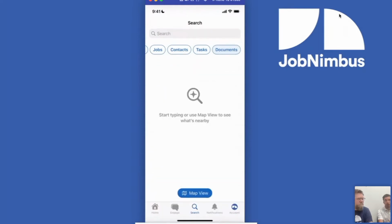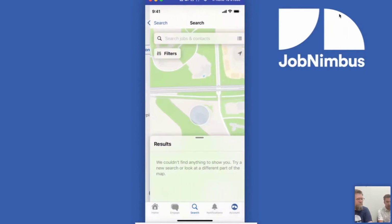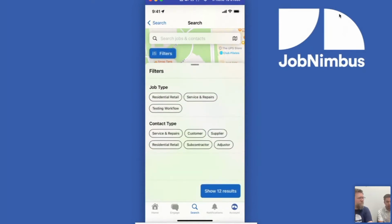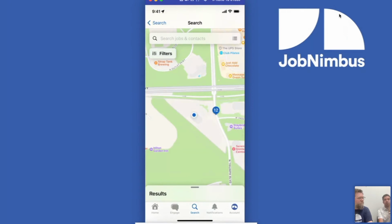Another thing I can do is, all right, let's say I want to go and see what are jobs that are around me. I still have this map view, which has been in place for several months now, and I can filter that map view accordingly. But we just wanted to make sure that it was more discoverable, the things around the app, through this list view.